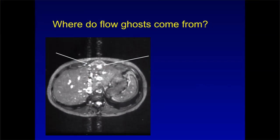So this is a flow artifact. Who talked about flow last time? Who asked about flow? In the breast. Was it you up front? You want to do this one? Sure. So question, where do flow ghosts come from? These are called flow ghosts because this is the liver and you're not supposed to see these bright kind of things spread here in the liver.